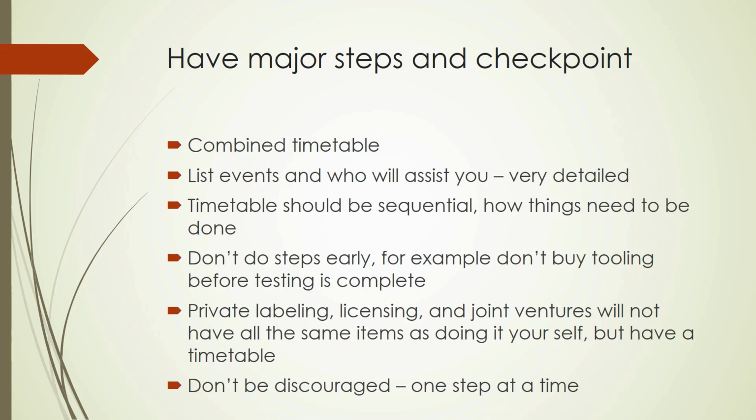Then you're going to end up with a combined timetable. Now, the timetable I've been talking about mostly is for if you're going to the market yourself. You still need a timetable, though, if you're going to license or if you're going to prototype, private label, you still need to have your steps in place that you're thinking about in advance. Your timetables will be much simpler and you will have a lot less on them.